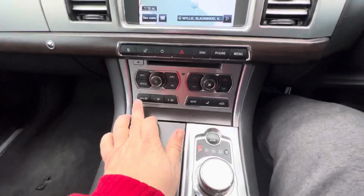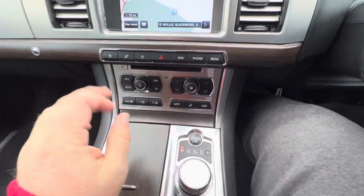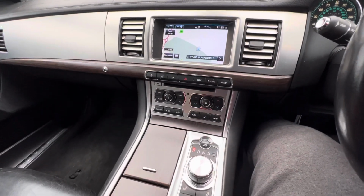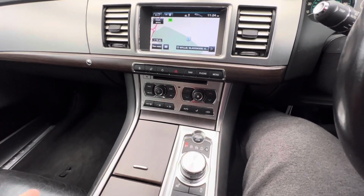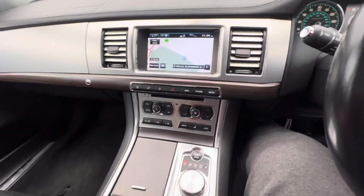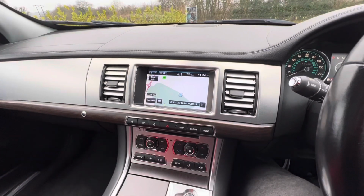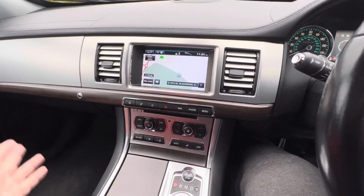And also along the bottom here, I've got a heated front screen as well as rear. Again, that's something that you don't see in many cars. As Jaguar do it, Range Rover do it, and Ford, some Ford models will have that. It's a fantastic thing on a cold winter's morning just to press that button and watch the frost disappear off your screen rather than having to go out and scrape it. So again, something that I really like on these particular cars.